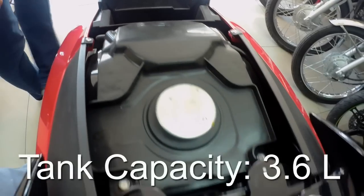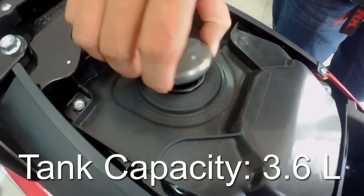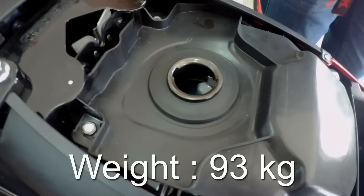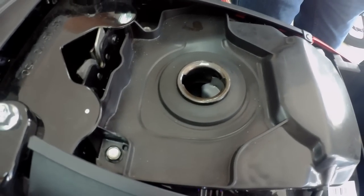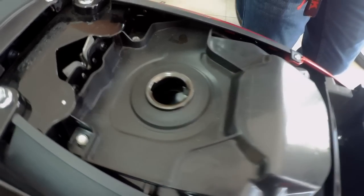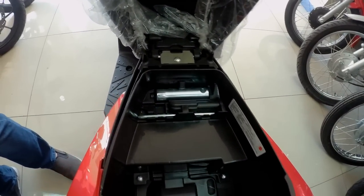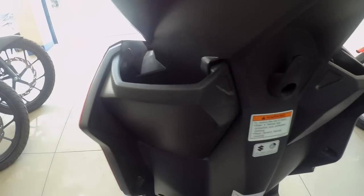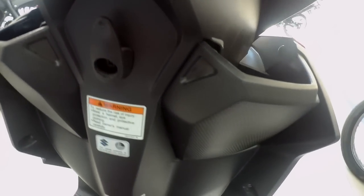The tank size is 3.6 liters only. Well, di mo naman kailangan mag-alala kasi this is fuel injected. And I bet sa liit nito at sa bigat nito na 93 kilograms, this bike can go far. Kung sanay ka maglagay ng gamit sa U-box, this bike is not for you. But don't worry, you still have the floorboard naman. Karamihan sa atin na namimili, floorboard yung ginagamit natin. Kaya, it's okay.